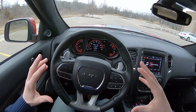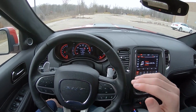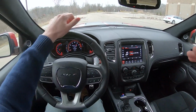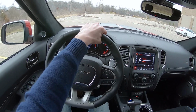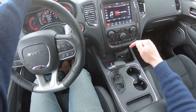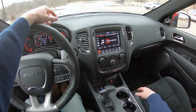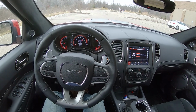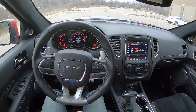It's rocking a 19-speaker Harman Kardon audio system with an 825 watt amplifier. It's a $1,000 upgrade for the system, and that's getting you a lot over the 9-speaker Alpine system that comes stock in this truck. We've got a USB stick here plugged into the system with uncompressed WAV audio files. I've got binaural microphones in my ears. It's going to record high quality sound exactly as I hear it here in the cockpit.